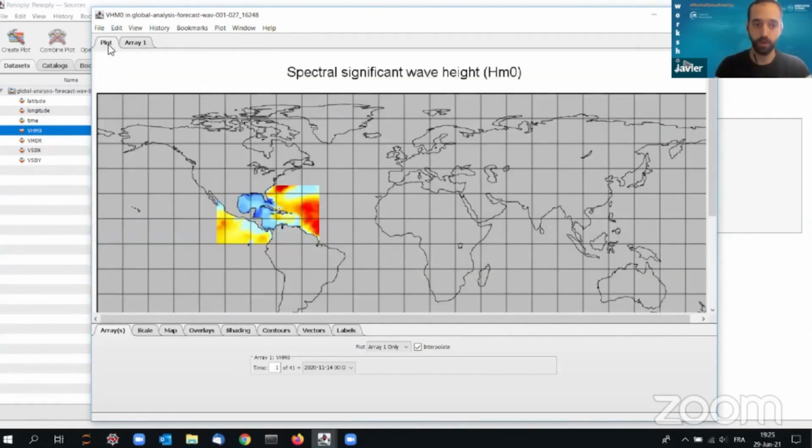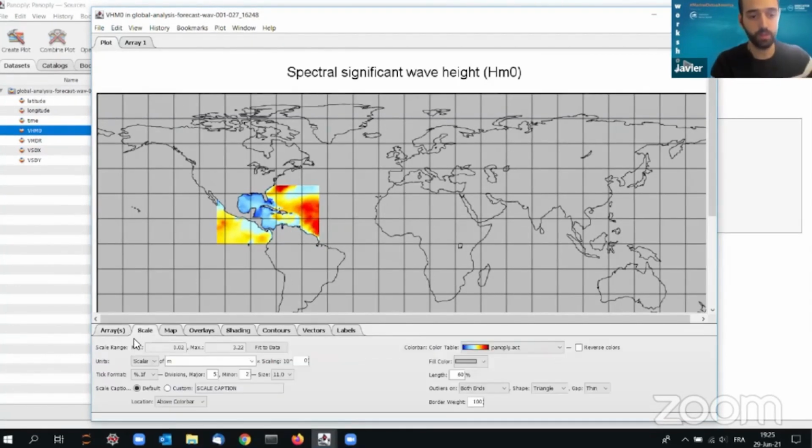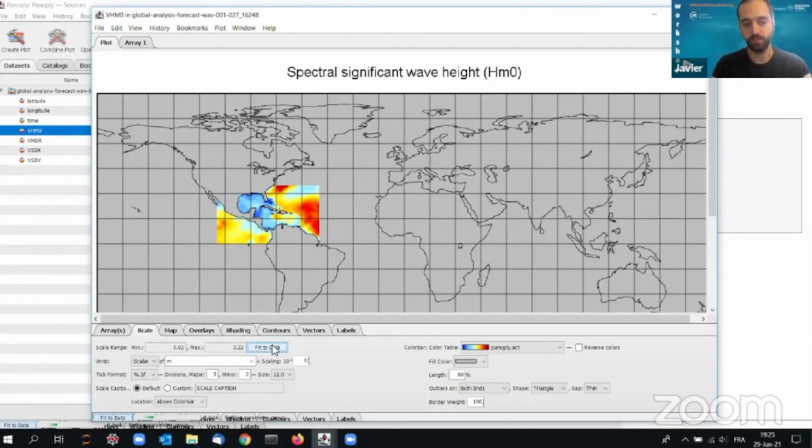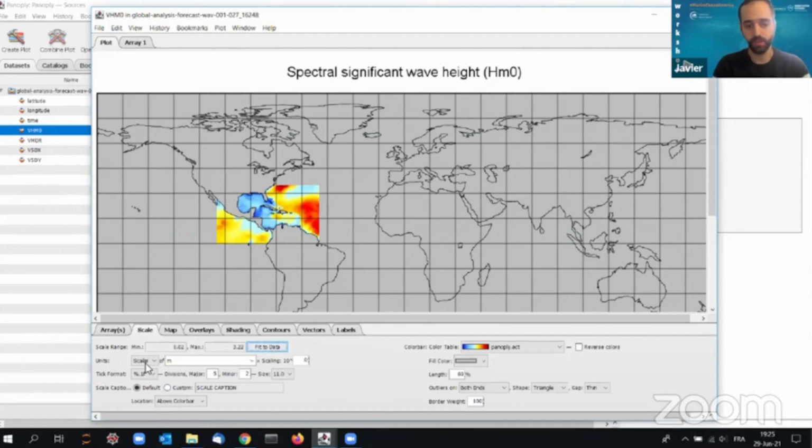Coming back to the graphical interface, I'm going to show you the use of some of these tabs. I'm going to start with the scale one. First thing here is the range of the data. As you see, it's between 0 and 3.22. This is the minimum and maximum right now on this time step, but you can change it. You can put here, for example, 2, and you will see it changes. I'm just going to fit it to data. You can change the units also to scalar or logarithm and change the factor if you want.